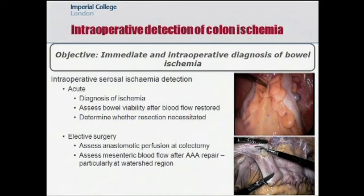In the elective surgical setting, we see this as being very important, particularly in assessing the perfusion of your anastomosis, particularly at colectomy, where we all know that anastomotic dehiscence, one of the main causes, is poor perfusion at the anastomosis site. This technology may also be useful in complex vascular procedures, such as abdominal aortic aneurysm repair, where we may compromise the mesenteric blood flow. And at that time, we would be able to actually diagnose it there and then.